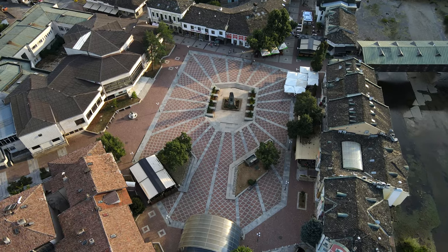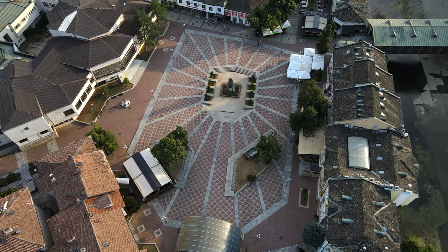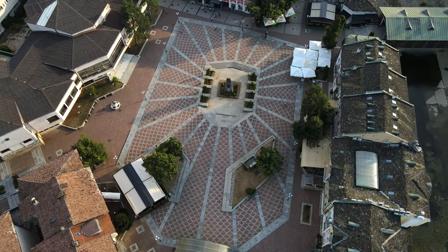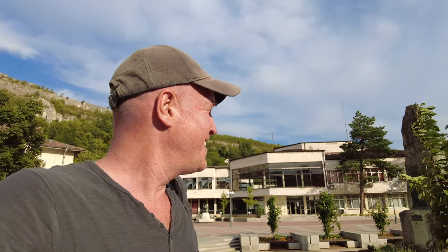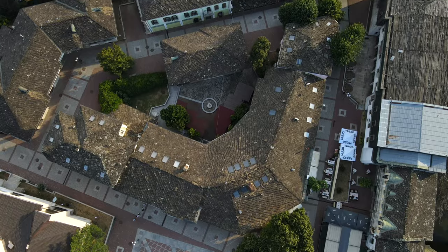I'm here at the central square of Lovech. It's a bit quiet. It's a hot day today, so that's why I assume people are still indoors. But it's quite a nice scenic square with some historic buildings and restaurants.